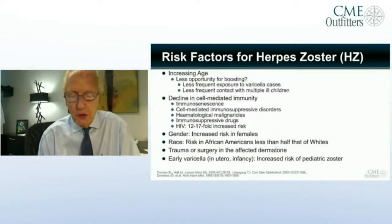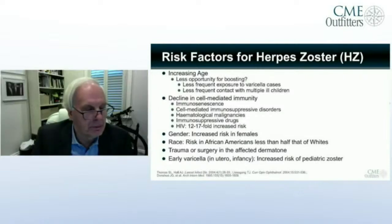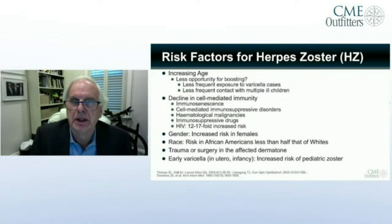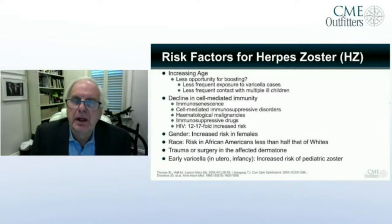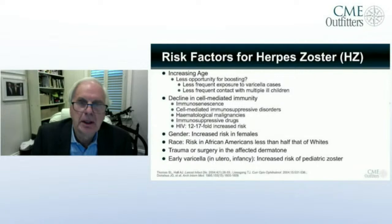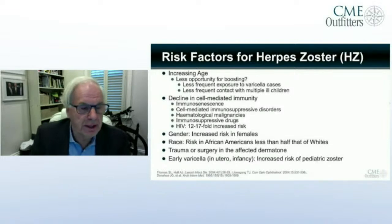So Tony, let's start with you. What are some of the key risk factors for herpes zoster of which clinicians should be aware, please? Bill, the most important risk factor for herpes zoster is increasing age. There's been a lot of discussion about whether this might be less opportunity for boosting, particularly since we've had the chickenpox vaccine in Australia, Canada, and the USA, and less frequent exposure to kids with varicella. But clearly the most important factor here is so-called immunosenescence or declining immunity with age.